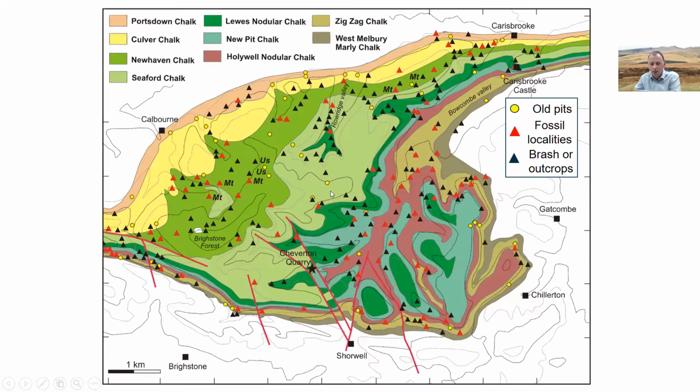This is an example from the Isle of Wight, just to give you an idea of the kind of data density. This is the central downs on the Isle of Wight. Up in the north, we've got Carisbrooke Castle and the town of Newport, and then off to the west here, that goes off to Alum Bay. So this is the central downs.